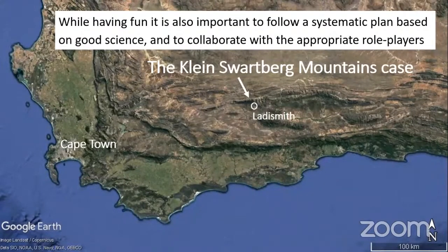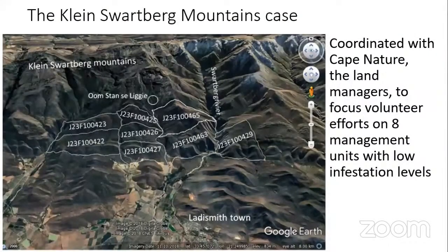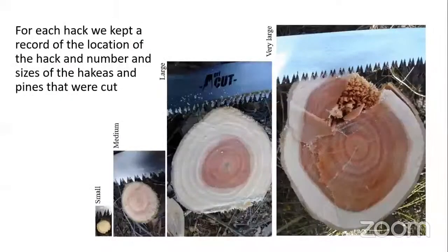Now, I'm just sharing a brief case of the Klein Swartberg Mountains, which lie north of my hometown of Ladysmith. And here we coordinated and worked closely with Cape Nature, who are the managers of the area, to focus our activities as 3 volunteers on 8 of their management units, which had very low infestation levels generally. And what we did is kept record of all of our weekend hacks, location, and the number of trees and their approximate size.